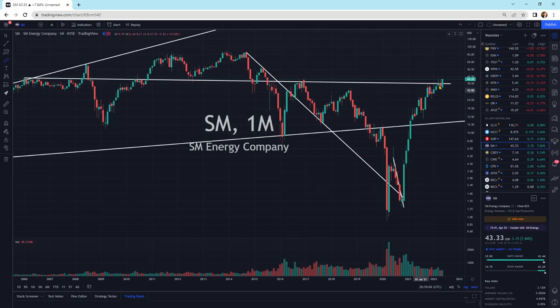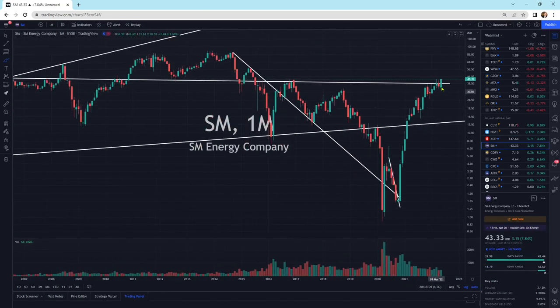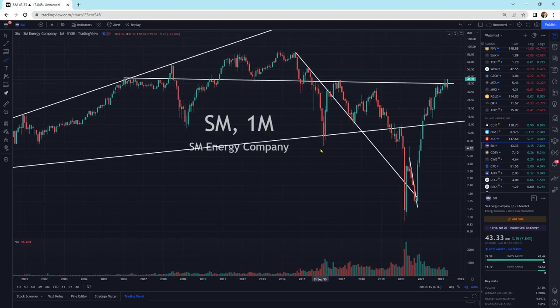SM Energy, another one that looks really good. We're putting in this big bullish engulfing on a monthly candlestick pattern that usually resolves itself upward with time, guys. These are monthly candlesticks. It doesn't mean it just goes berserk in the short term, and it very well could in the short term, but it's looking very nice.